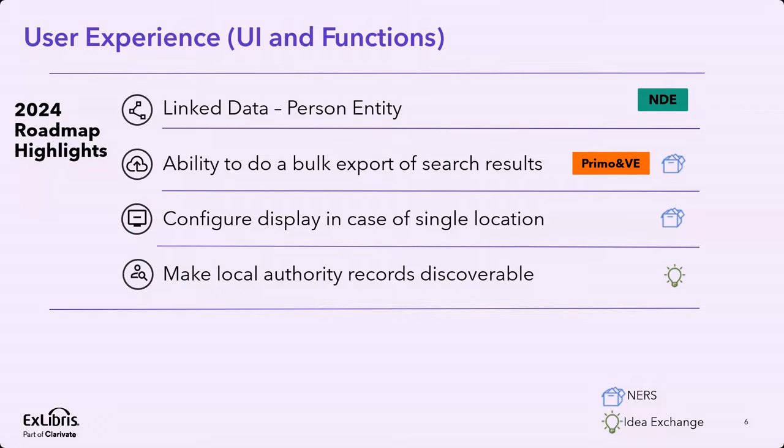You will be able to see that there is also an indication for Primo VE, when the other elements are relevant for Primo VE only. And also there are indications for Nurse and ID Exchange for the enhancements that came from the Nurse and ID Exchange. Okay, so let's go to the first enhancement, the person entity, as part of the linked data approach. We created a dedicated new entity that is going to accompany the whole user journey, and we will review it shortly.